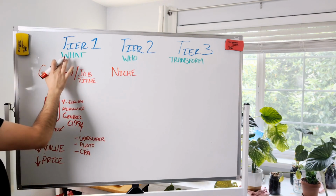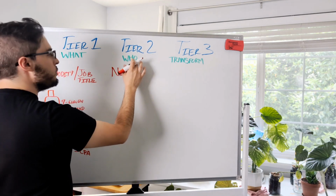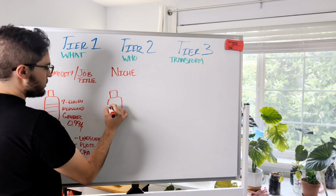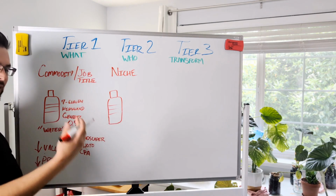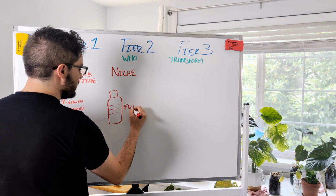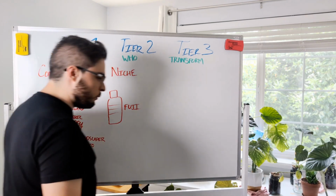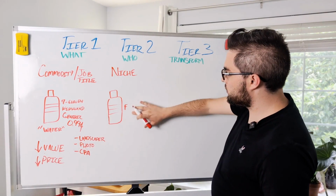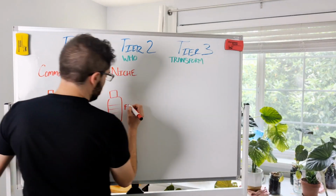So basically this is what it is. Now we're moving to who it's for. And what ends up happening is now we're talking about more of our high-end brands. So let's say Fiji water is a higher tier brand of water.